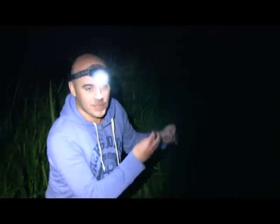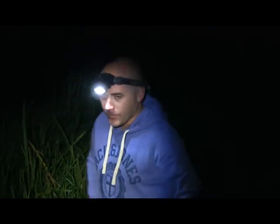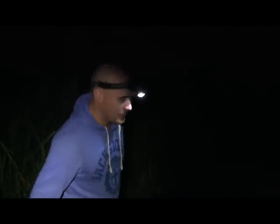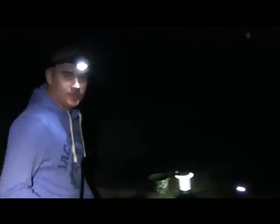Fish number 2, small ghostie, off the single krill in the margin. Not the biggest fish, but still another fish on the bank. It's one at night as well.